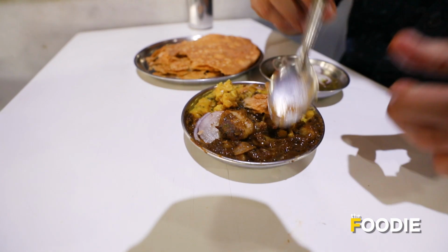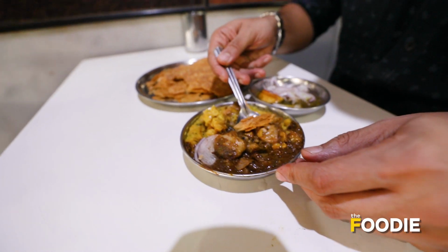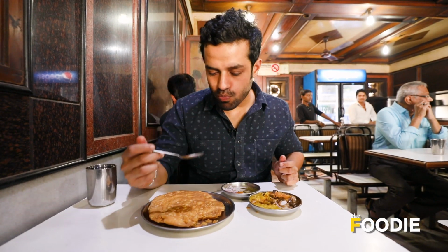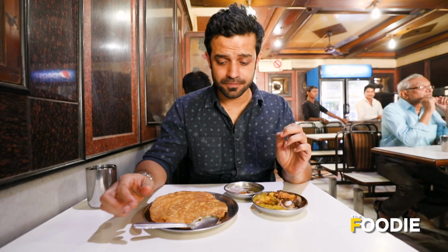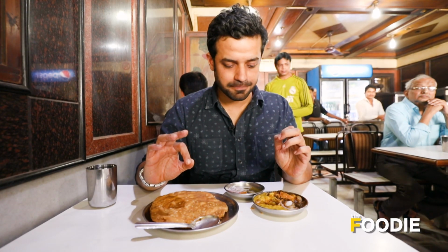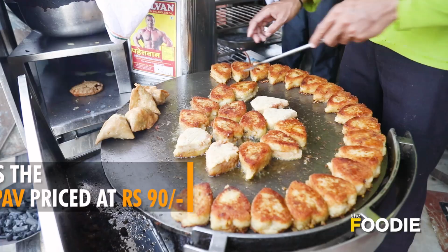put it in this. Dhania pudina chutney is fabulous with it. This is the perfect crunchy bit. It's a little bit spicy in the end, but I love it.